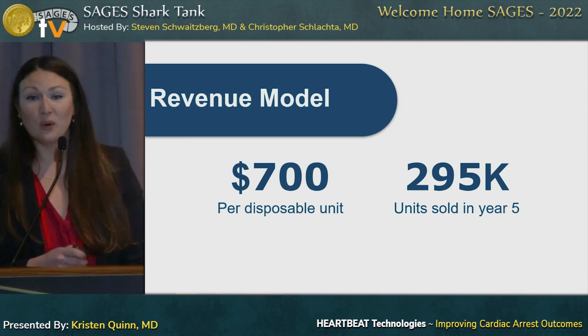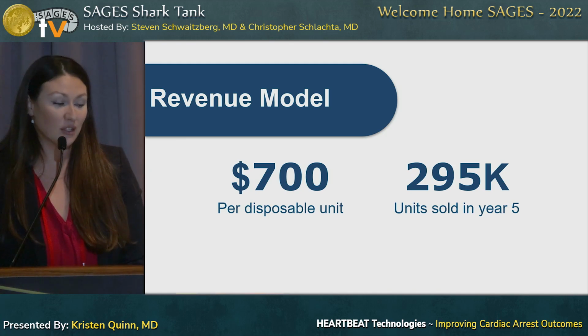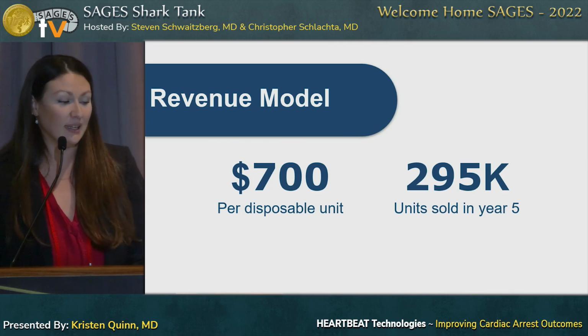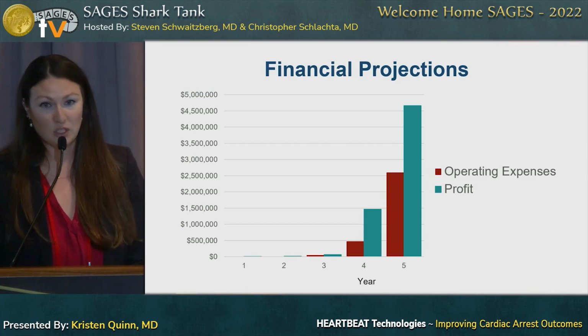So the SAVER is a one-use disposable device. It's going to cost about $700 per unit, and we anticipate selling about 300K in year 5. And that would give us over $4.5 million in profit. These are our financial projections with an 86% profit margin.